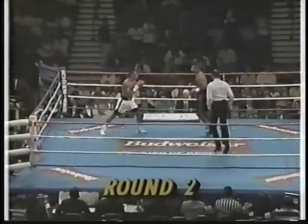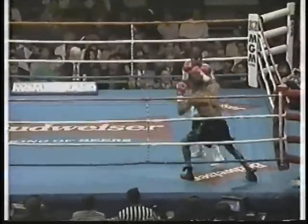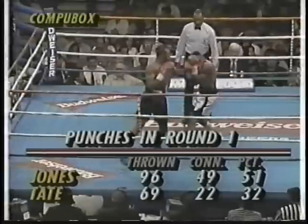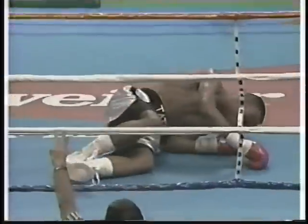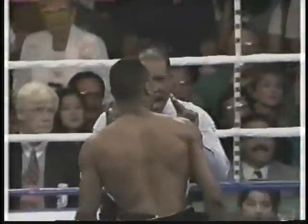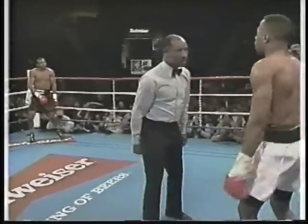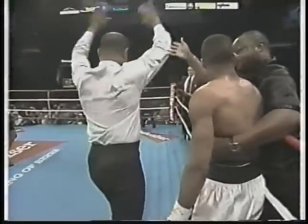Round two underway. And interestingly, only 18 of Jones' 96 punches in round one were... Oh, and down goes Tate. Wow. There's an inside left. He's on the corner rope standing. Richards deal with the count. Oh, and Tate. That's it. His corner comes out and stops it.